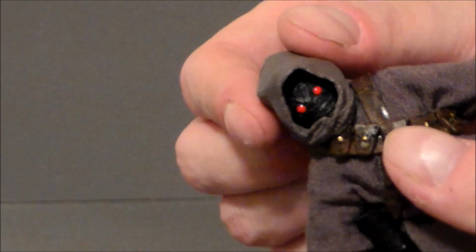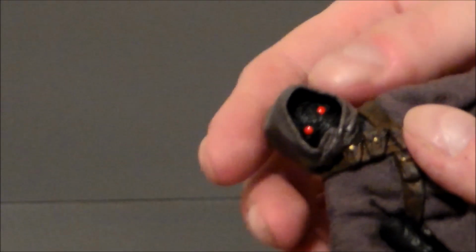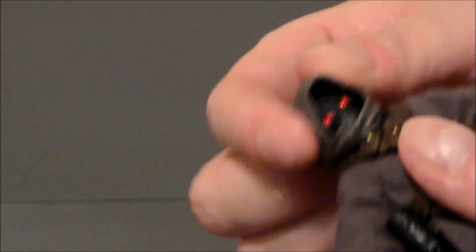The hood is a vinyl, which is cool. Very bright red eyes. I definitely dig that. I kind of wish he had some light piping like the old Power of the Force toys, but it is what it is. The head moves back and forth. It really doesn't move up or down at all, which is a bit of a shame.